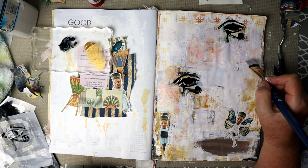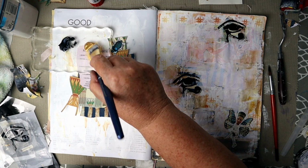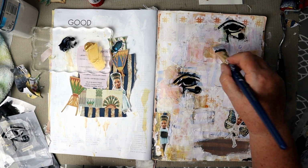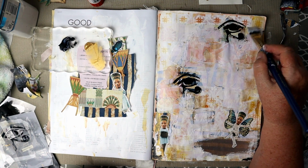Well, one thing for sure is the elements of the collage in the prompts that I've put on but I've covered over, I'm still counting them as being in there. Well, they are in there anyway, they're just covered over.